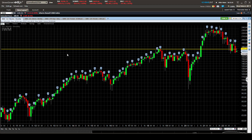Russell is in balance on the monthly. It's a 6-month balance. They are, however, below that level I keep talking about, 173.39. They keep going back and forth through it, as you can see, the last 6 months.